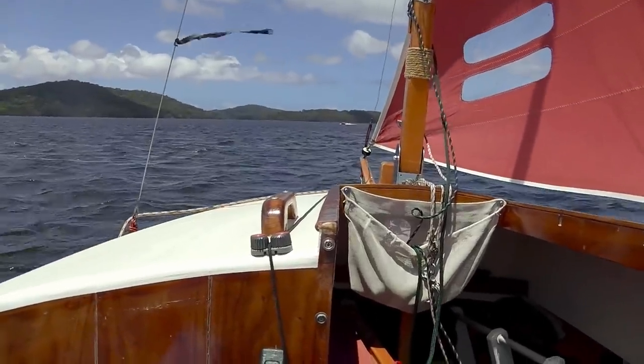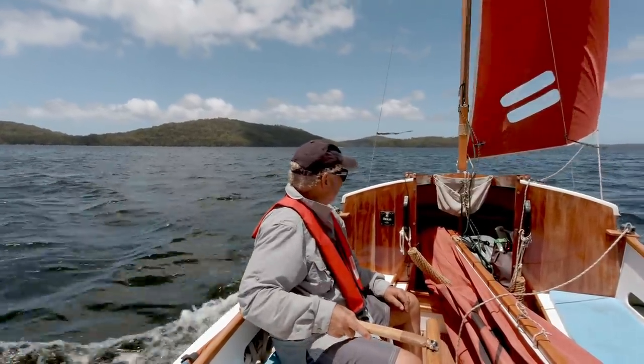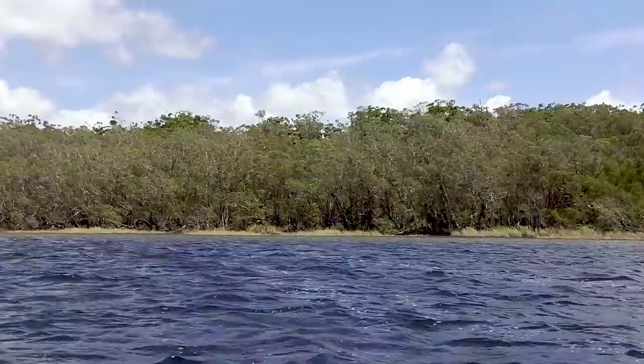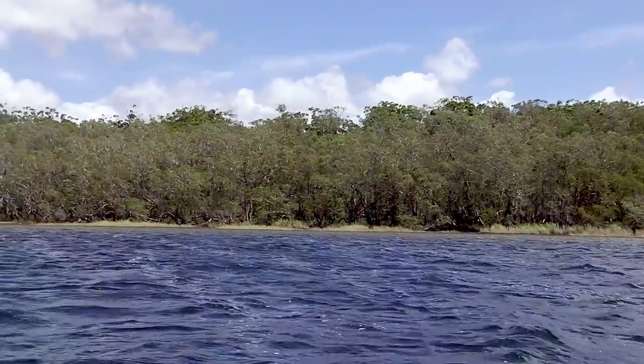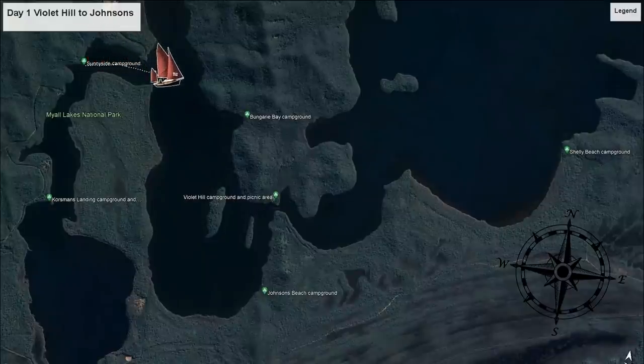And on this trip I'm joining Steve, Phil and his wife Brenda, for a few days sailing around. I'm here a day early, so I'm going to try and head up towards Causeman's Landing and then back to Johnson's Beach tonight. The wind's coming from the northeast and it's pretty fresh, probably 15 to 17 knots.